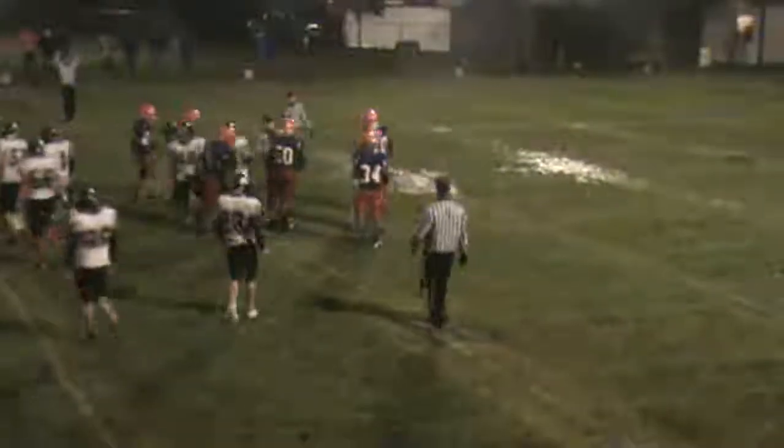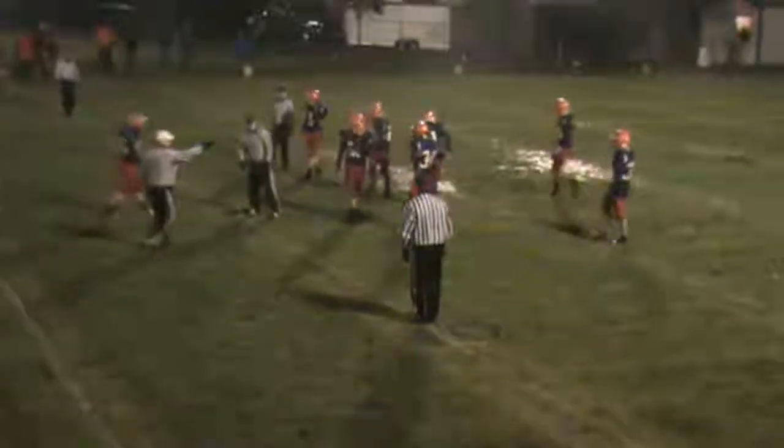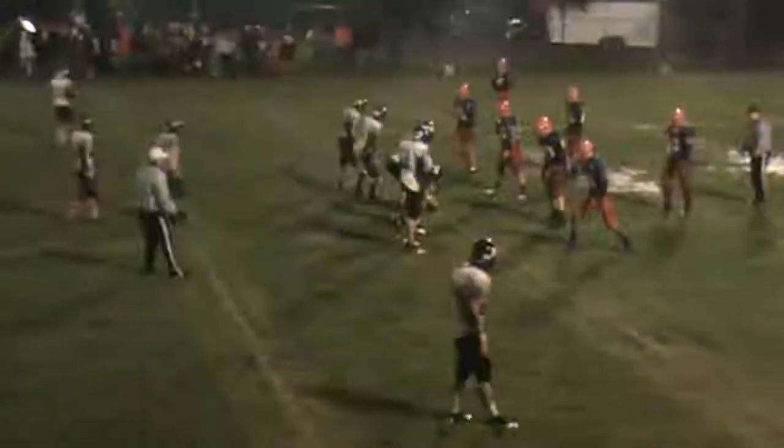Now there's whistles and flags before the snap. The penalty on the field was an encroachment call against the Blackhawks, and it was enough to give the Patriots a first down from right at the 20-yard line.